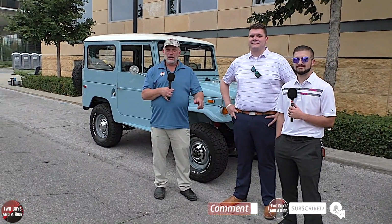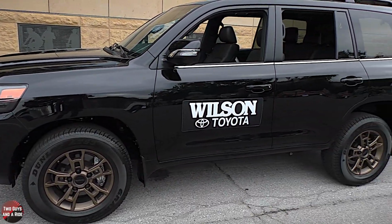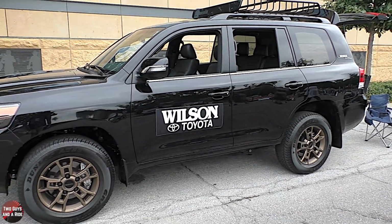Today we're here in Des Moines, Iowa at the Concours d'Elegance, and we ran into two cars that we really wanted to show you. Well, they're two of our favorites anyways, and we're here with Tabor and AJ. AJ, tell us where you work. We both work at Wilson Toyota up in Ames, Iowa. And these are cars from the dealership.